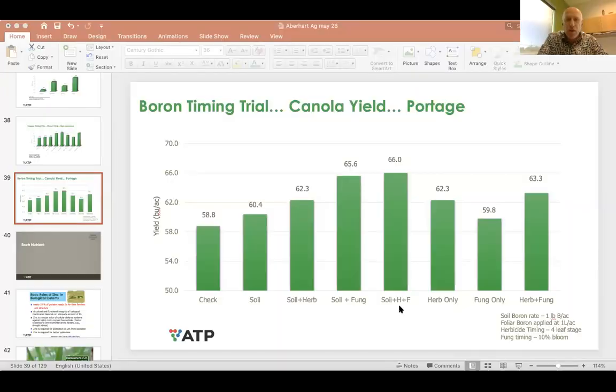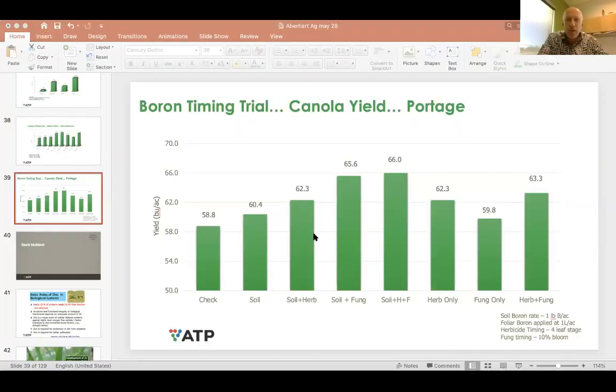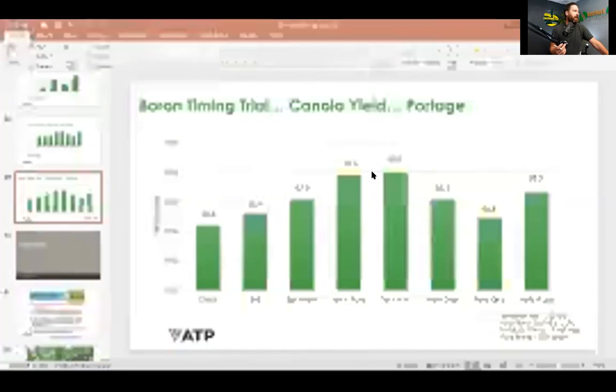And again, just for fun, just because I put some of these together, I'm not sure what you guys are seeing here in terms of a slide. Are you seeing anything? We just saw your slide deck briefly. Which one are you seeing? We're on the boron timing trial. Okay, sorry, my apologies.